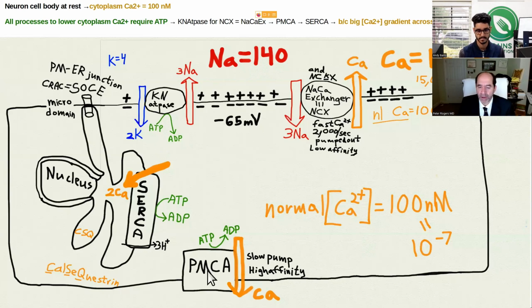There's 2 other ways to pump it out. There's a plasma membrane calcium ATPase. There's a SERCA, which you can think of as being the endoplasmic reticulum. But no matter how you look at it, you need ATP energy in order to pump calcium out of the cell. What that means is ATP comes from mitochondria. You have to have good mitochondrial function or a neuron can't do its job.